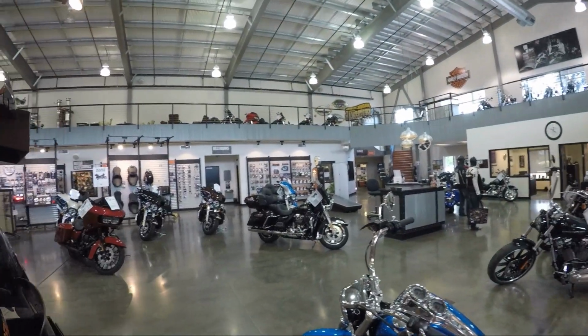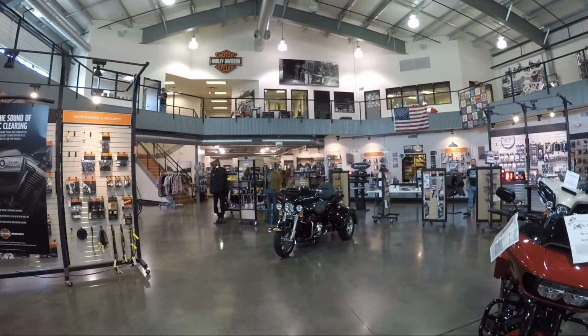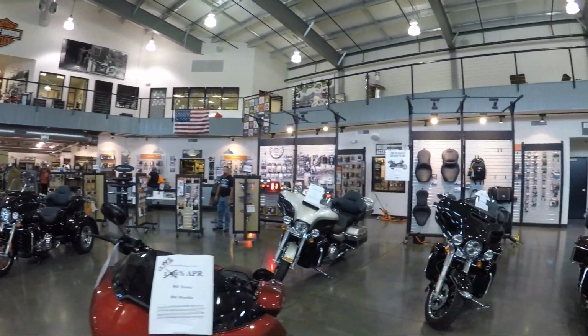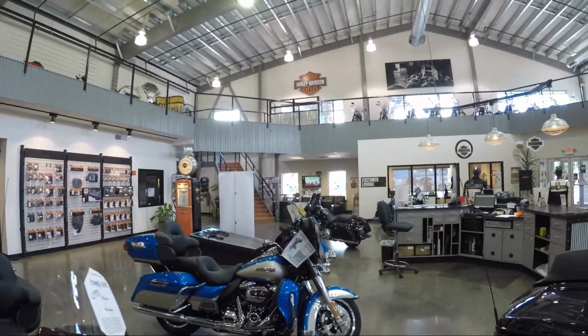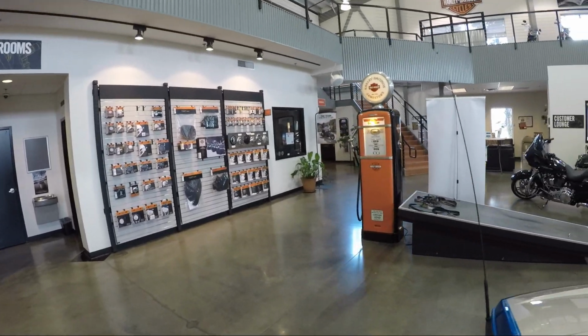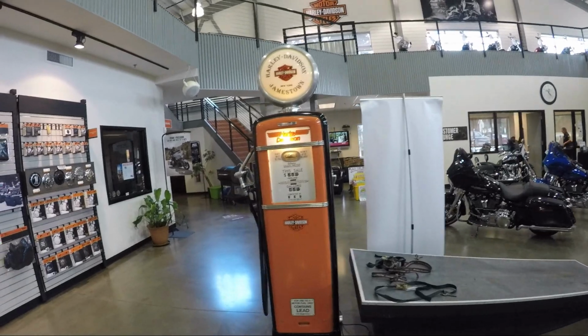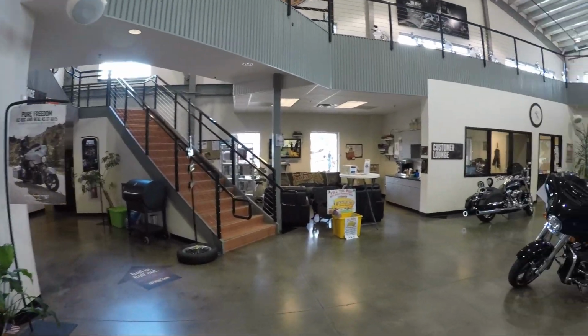I thought I'd just take you around and show you this dealership. They have a really nice selection of clothing back there in the back. So this is a dealership definitely worth coming to and taking a look at. Got a nice waiting area over there for if you need service. There's an old gas pump. It's pretty cool. A lot of accessories for your motorcycle. And like I said, this is a very nice dealership to come and take test rides or get service or whatever you need done. So, alright, we're gonna get ready to go out for our test ride, so we'll see you here in a little bit.